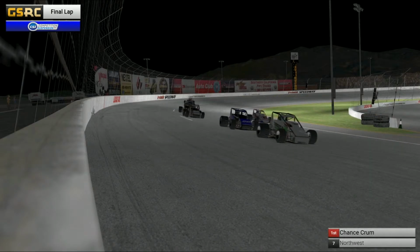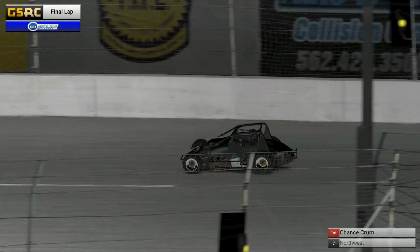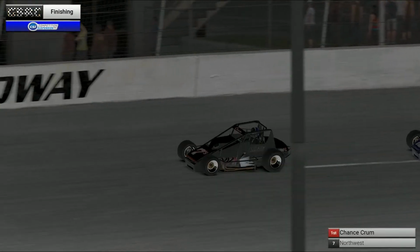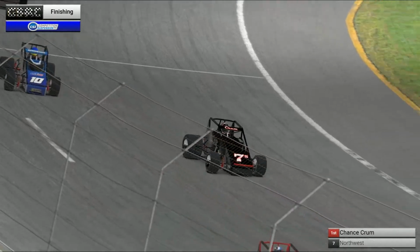Pole position every lap, and the race win. Man from the Northwest going to get it done once again in the Pivotal Propane Paved Sprint Series. Behind the iRacing.com pace truck, he's going to pick up another race win.